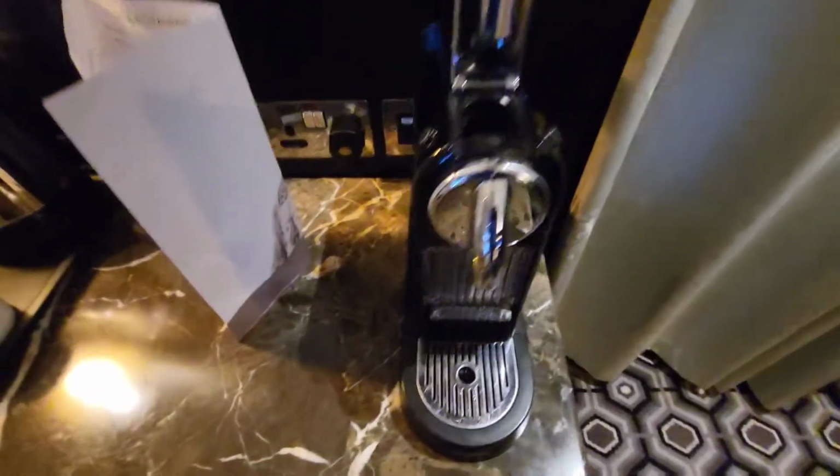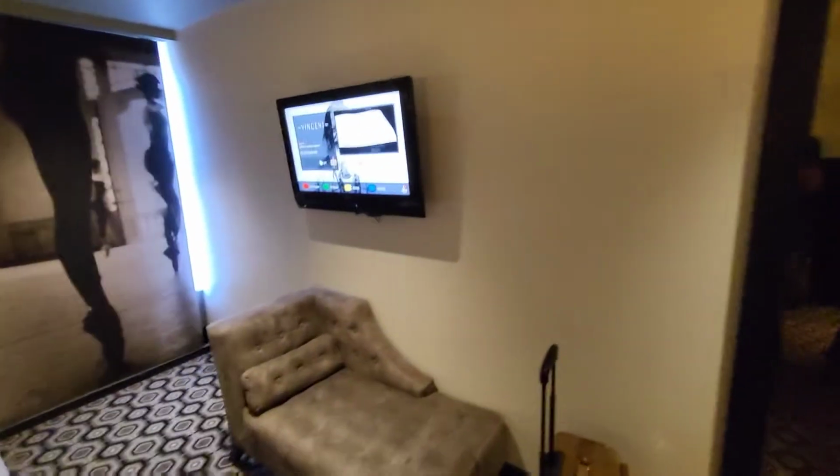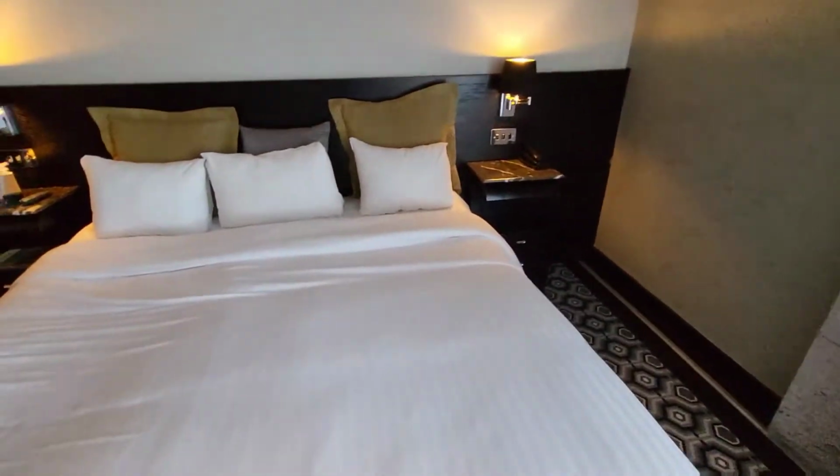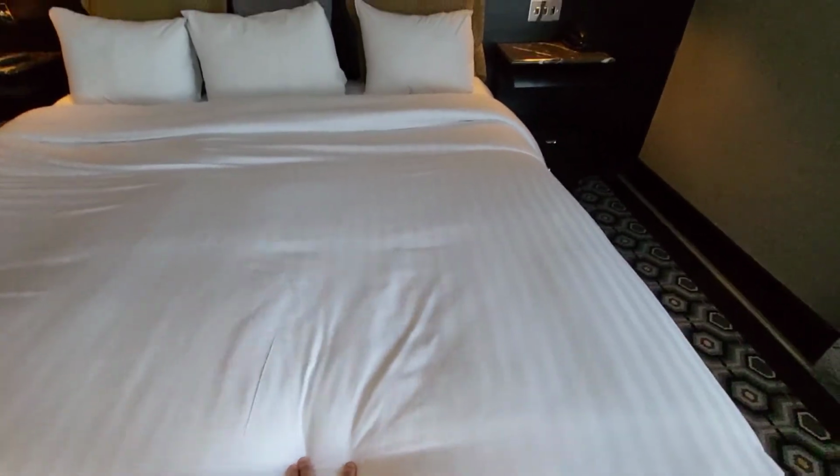Tea, coffee machine, behind the curtain, ironing board, iron, and a fridge, and a safe. TV, already on with my cam, and I've not seen these before, actually. And really comfy bed.